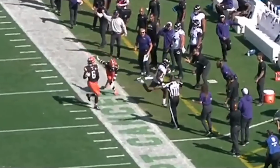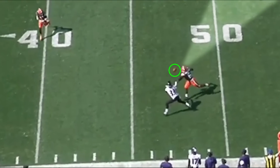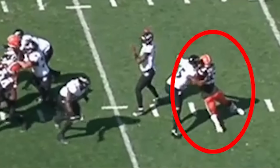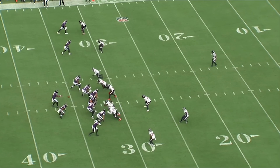As the ball arrives, the defender is turning his head back to look for it, so he never sees the receiver make the catch. Jackson wasn't impacted by Myles Garrett looping around behind him as he released the ball either. The Houston Texans tried to bait Jackson into a bad throw on this 3rd and 5 by showing a blitz but dropping out of it at the snap.